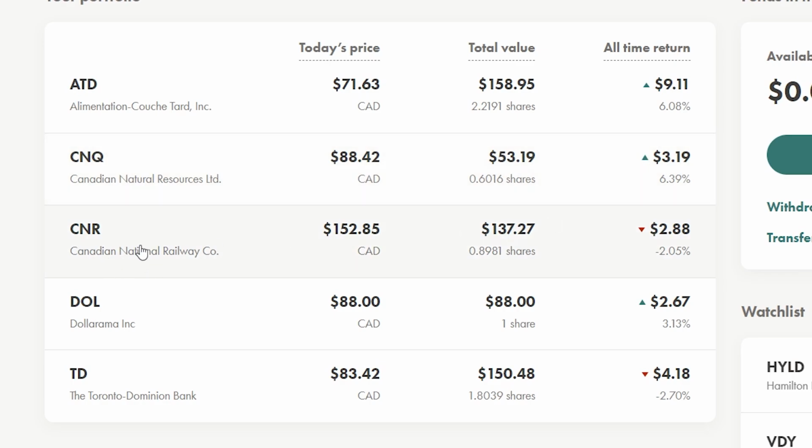And CNR, our railway stock, is down 2%. Looks like the railways are struggling a little bit, but once again, this is a brand new portfolio, so we're likely to see a lot of dips, a lot of ups and downs, and it's not going to be until down the line that we see consistent gains. So we just got to get used to that, especially if you guys are starting out. You're going to see lots of red, lots of negative stocks. It's going to happen at some point in time.